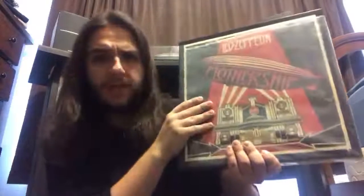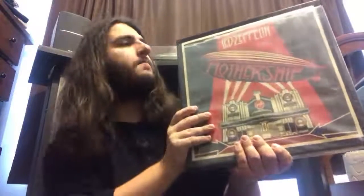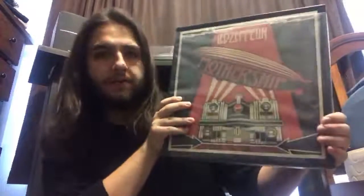And it also comes with a nice booklet as well. Each album comes in their own individual sleeve with members of the band. But yeah, this is an excellent collection, and if you're a Zeppelin fan, you ought to have this.